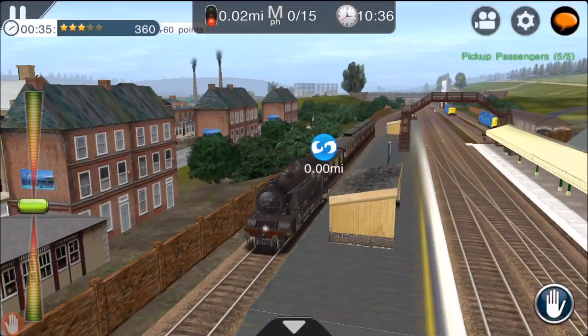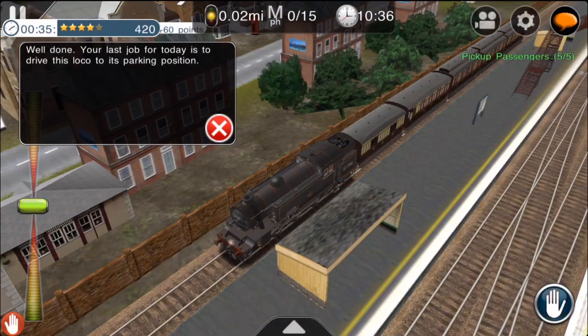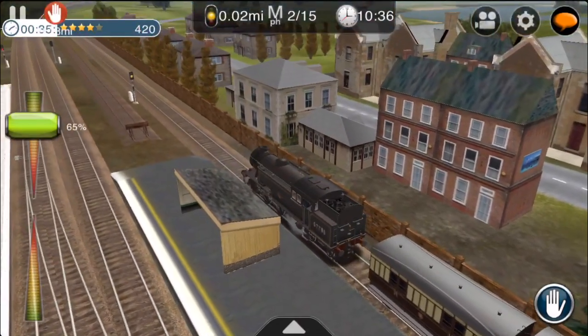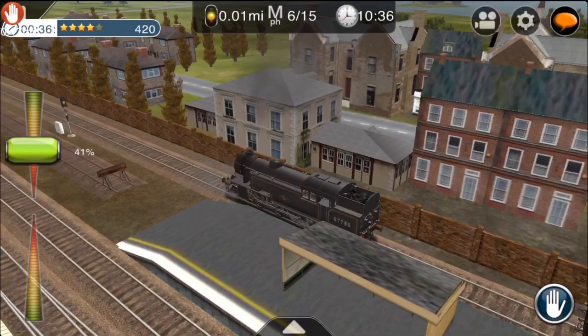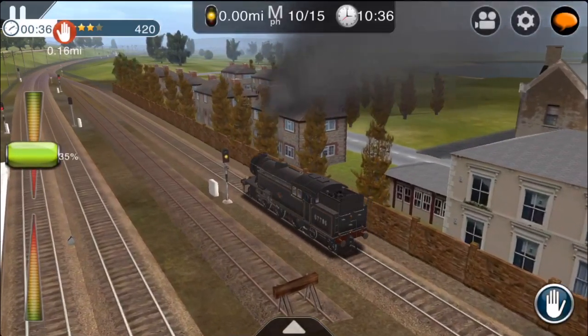What now? Aboard! Detach? Okay. Well done, your last chance to save. Oh, parking position. I see now. Probably just putting on a sign, that's what. Well, that's easy. See, we did it.